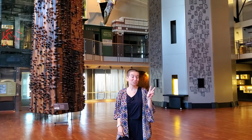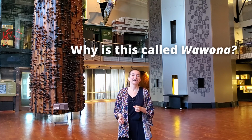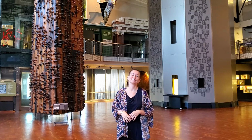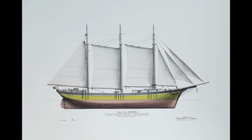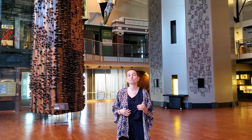Now, the second question I have is, why is it called Wawona? This sculpture is actually an artifact that was turned into a work of art. The wood from this sculpture came from a really large historic ship called the Wawona. And the name for that ship comes from a Yosemite Valley place name that was used by American settlers, but taken from the Miwok people.